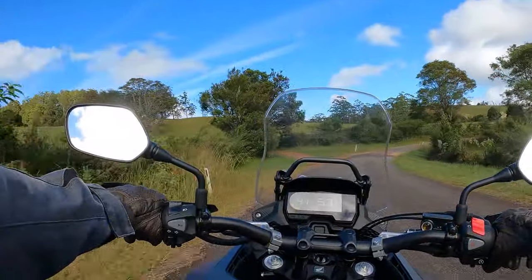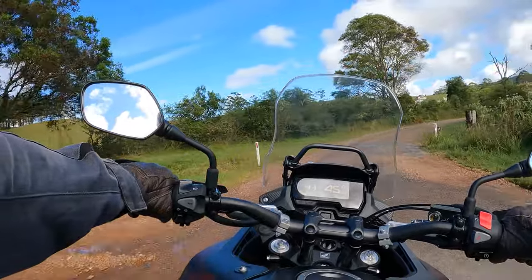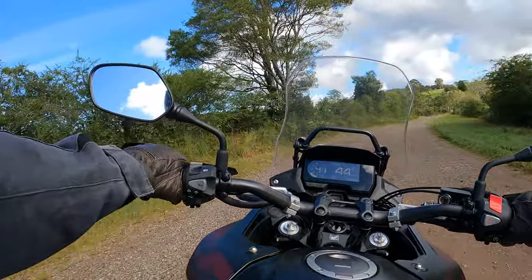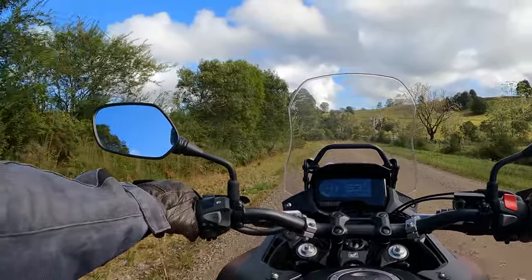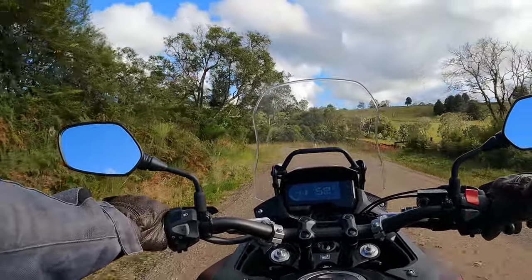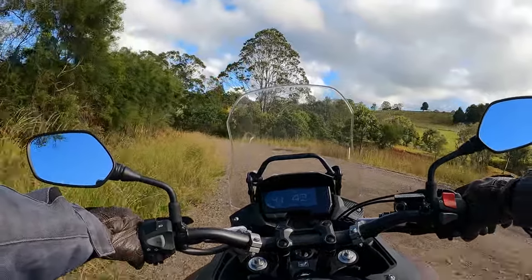I've never understood why they started the dirt halfway around a corner. Wouldn't you just start the dirt on this next bit of a straight, so that you're not halfway through cornering and going from tar to dirt? But, you know, whatever.